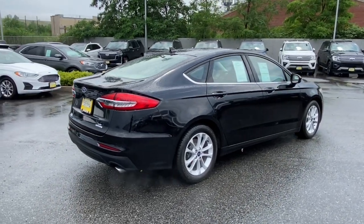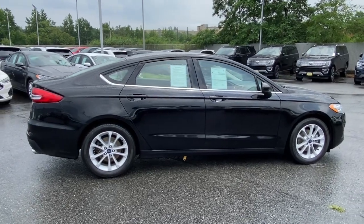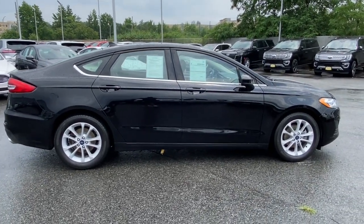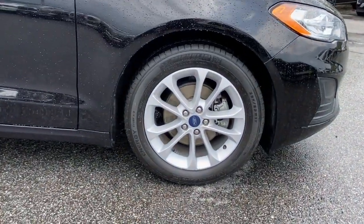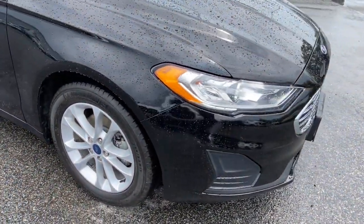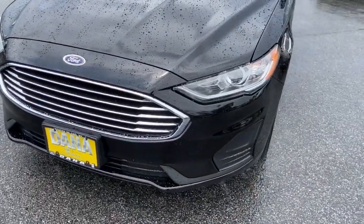These are just some of the great options this vehicle comes with: keyless entry, navigation system, adaptive cruise control, satellite radio, steering wheel audio controls, aluminum wheels, alarm, electronic stability control, power driver seat, dual zone AC.